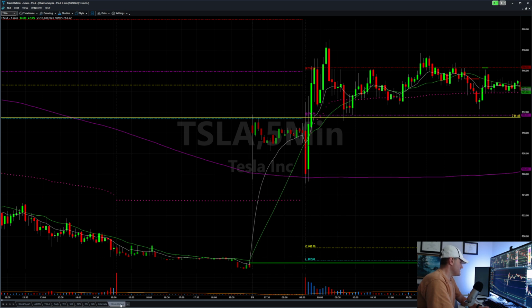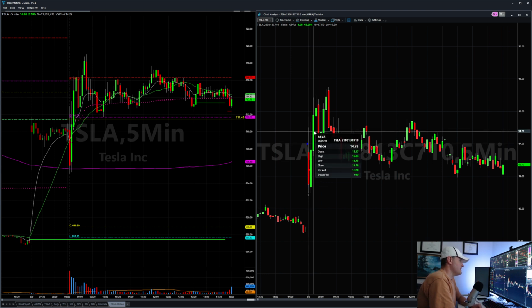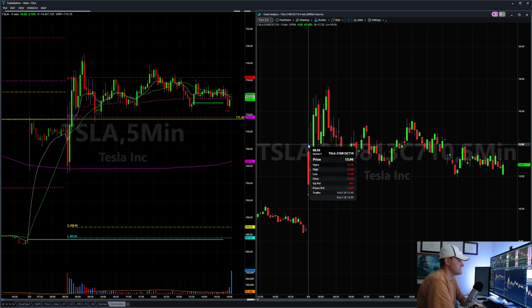So let's look at the execution chart here. Make sure you guys can see that. All right, so here it is, 710 calls. Here's my entry, getting in at $14 in the premium. Starts to go, and I used an OSO order, which means that I had a $1.50 stop attached to my entry order. So at that point, my stop was in from the second I got into the trade. Starts to go, fails, rolls over, and here's my exit right there. You can see my execution where my stop got hit, right? So I only took 2 contracts because I changed to a breakout trade instead of a dip buy trade.